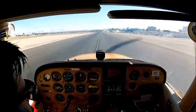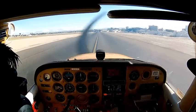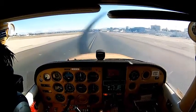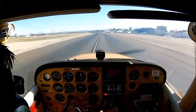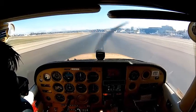Ground, Southwest 1472, push from 15. Southwest 1472, John Wayne Ground, pushback approved, tail south. Push tail south, Southwest 1472. King Air 0 Tango Juliet, contact tower 126.8. 0 Tango Juliet. Skywest 3409, tower 126.8. Roger, tower, good day, 3409.